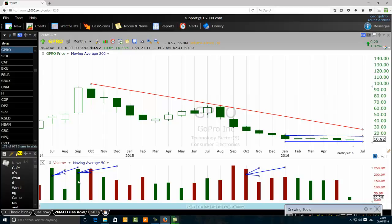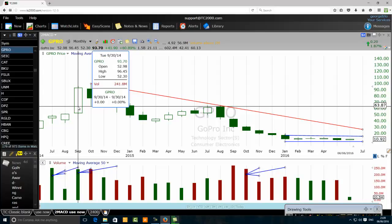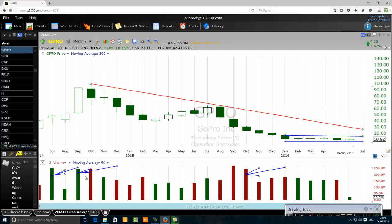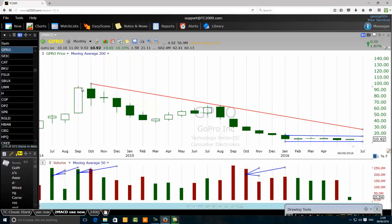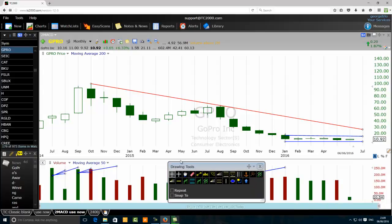And then we see another surge in trading volume. Pay attention to the second arrow here on my chart. Somewhere in September 2014, we see another surge in trading volume. After that surge, you can see that the price went a little bit below that candlestick bar. I want to draw a line on my chart.